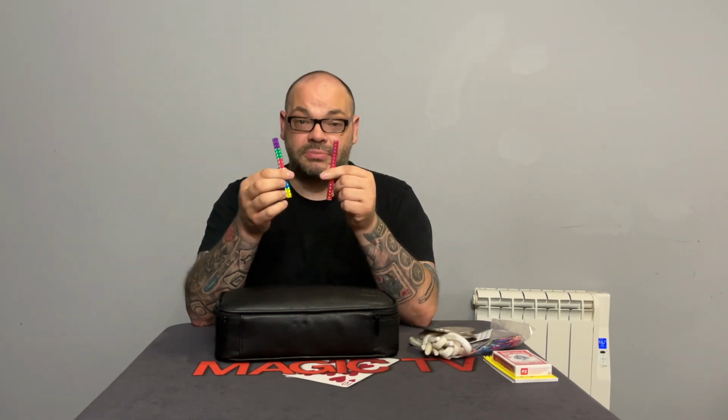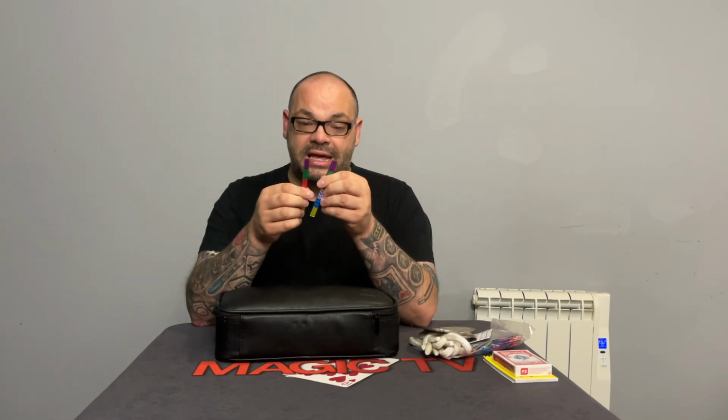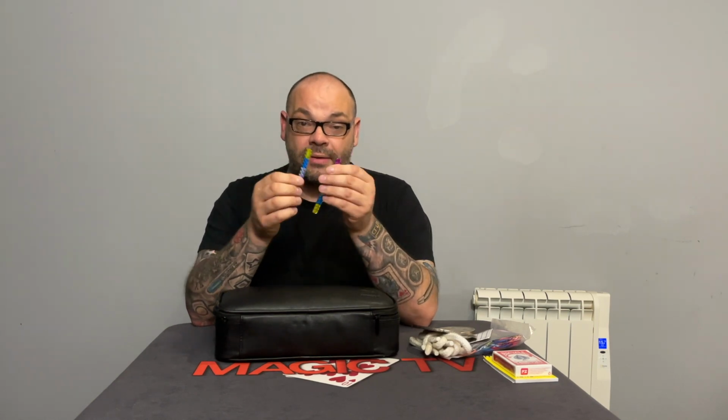So what do we have here? We have the 2 sticks necessary to do Colour Sticks by Eric Stevens. Colour Sticks is absolutely amazing. I gave it download of the year last year. Colour Sticks I absolutely love. It takes up no pocket space. It's in your shirt pocket and you're ready to go anytime, anywhere.